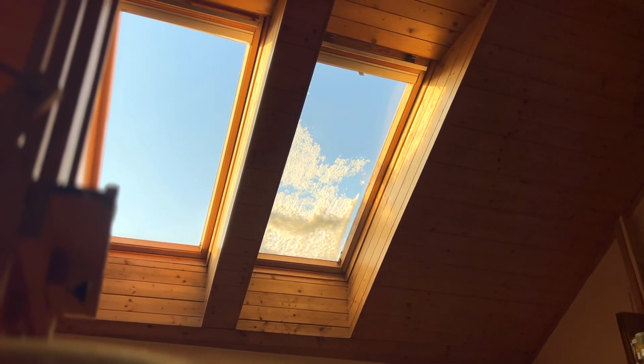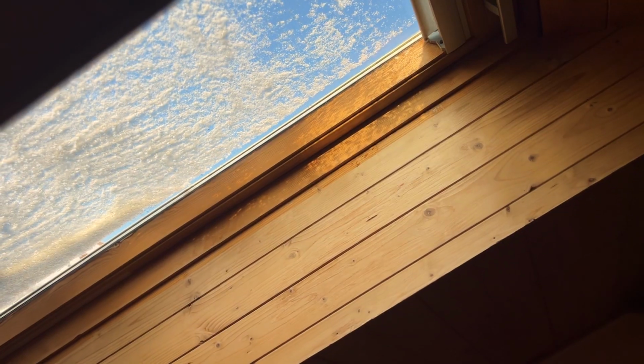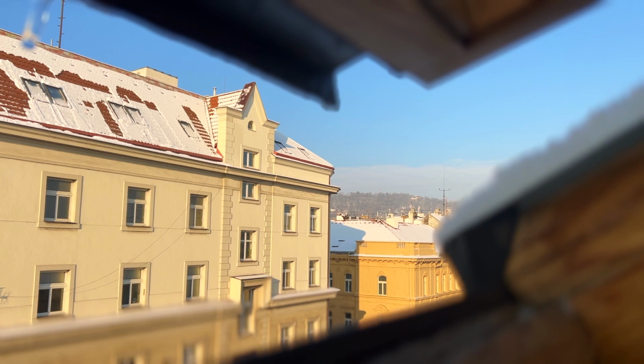One of my favorite things about this space is the amount of natural light that I get in here, especially in the summertime. So it's a little bit tough to see right now, but these two windows behind me, they face west, and I get sunlight pretty much all day long in the summer.